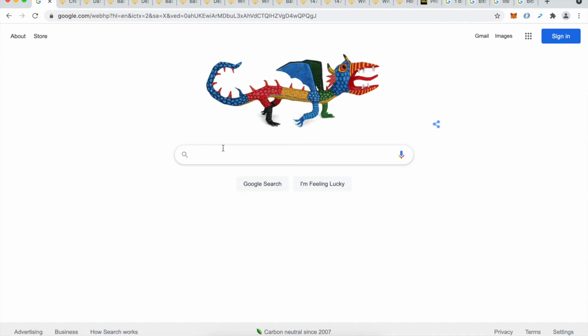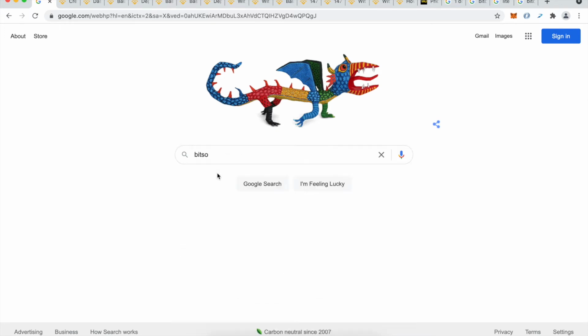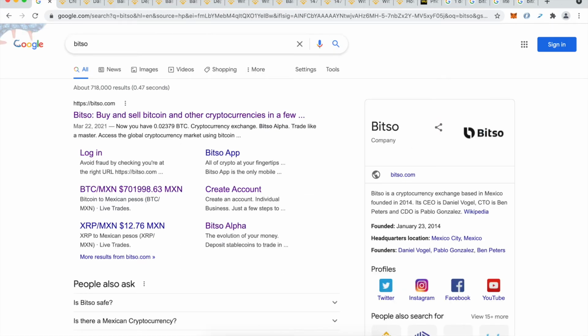Okay, so let's go ahead and register now with Bitso. Go to Google and type in Bitso. It should be the first in the list of search results.